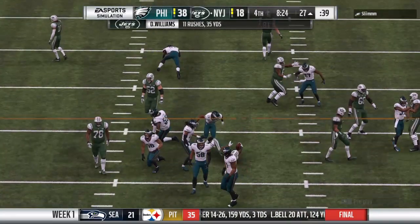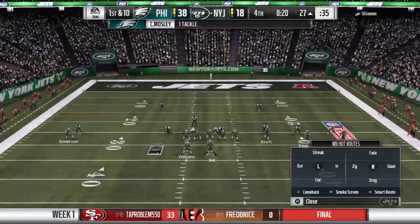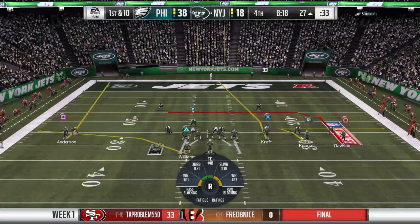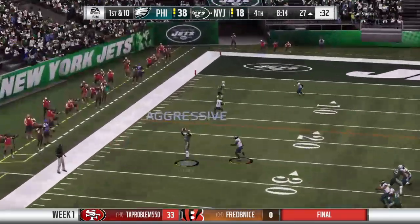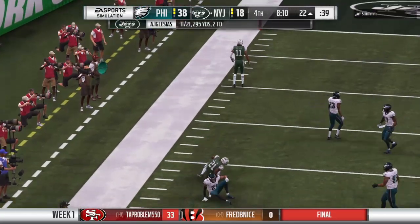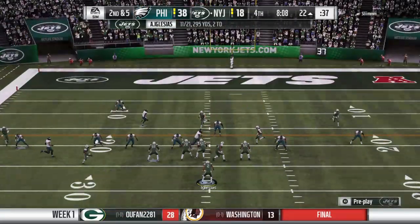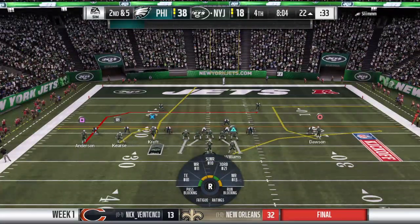And he's able to pick up the first before he's taken down at the 27. No reason not to try it there, and they do indeed convert on 4th. He'll look to throw. And he checks this one down to Williams. And he'll be a couple yards shy of the red zone here at the 22-yard line. It's a gain of 5 on the play, and it'll make it 2nd down.